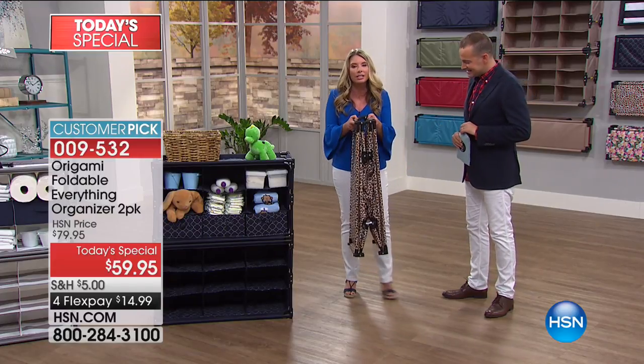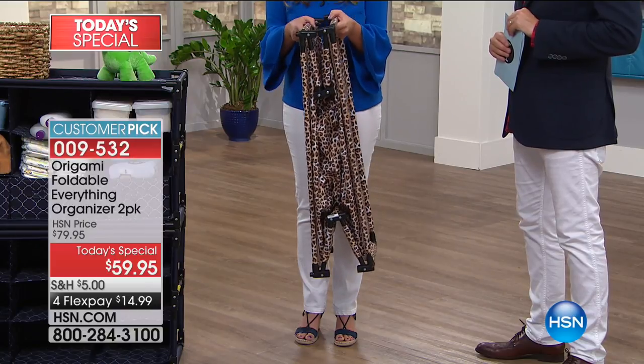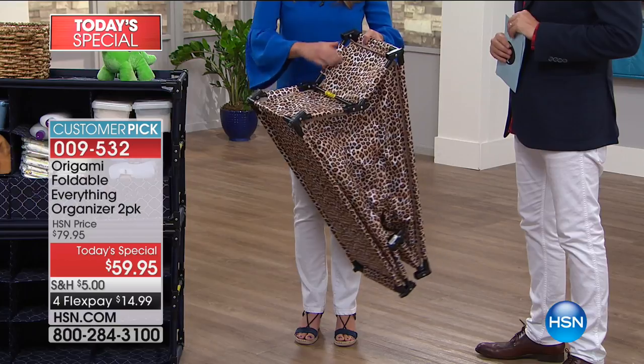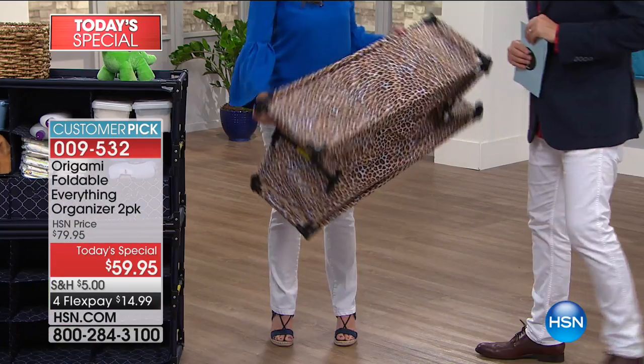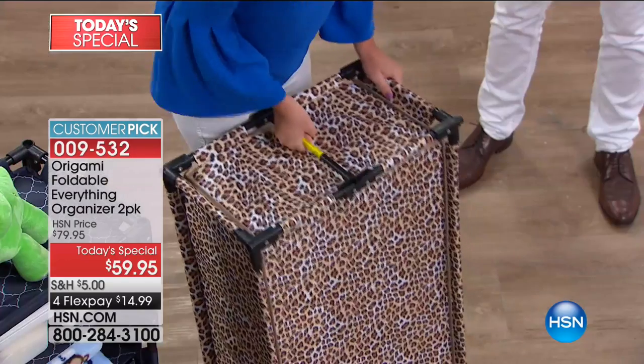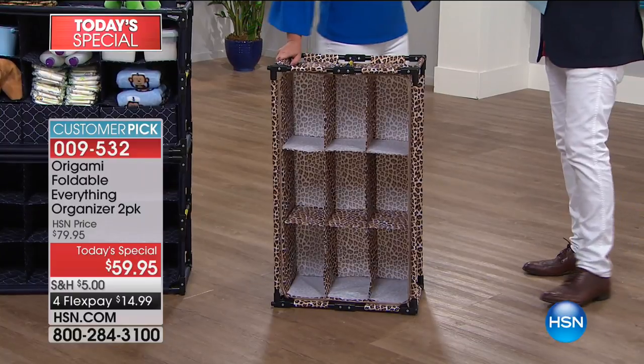You're right. Okay, so it's going to come to you just like this. This is metal, this is steel. This is heavy-duty nylon. You open it like this, and you can see right here it says pull and push. That's to open and close. You flip it over, you press this side, and then all you do is pull this up, and there you go. Voila. That's it.